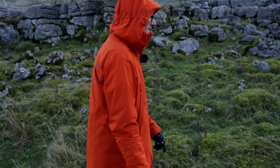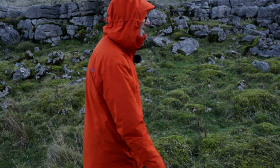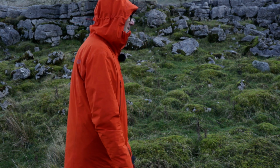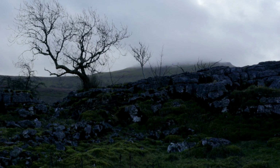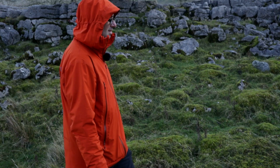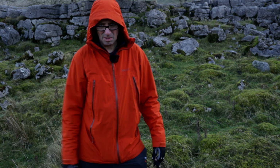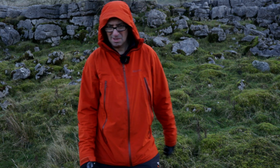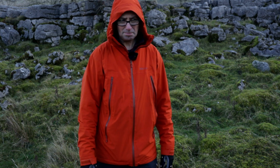Oh, that's a bit of low-lying cloud just drifting over Ingleborough. I could try and find a composition, but it'd probably take me about 3 hours. It is difficult, this location, no doubt about it.